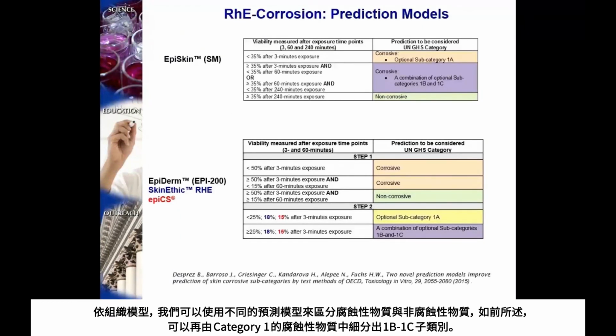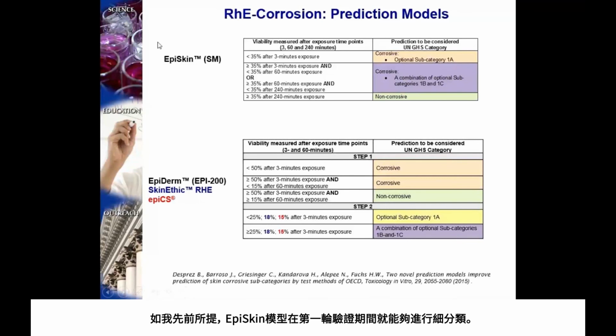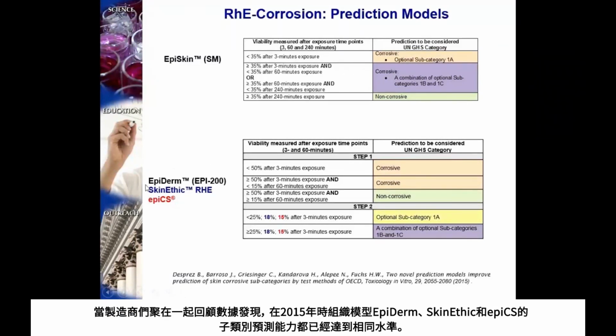Depending on the tissue model, a different prediction model may be considered, where in general, we can separate corrosive materials from non-corrosive, and we can subcategorize category 1 corrosives into 1A, 1B and 1C, as I explained before. As I mentioned, the EpiSkin model was the one that was capable to subcategorize initially during the first round of the validation. The tissue models EpiDerm, SkinEthic, and EPISKIN have been brought to the same level of prediction for subcategories a couple of years back in 2015, when manufacturers got together and looked retrospectively at the data.